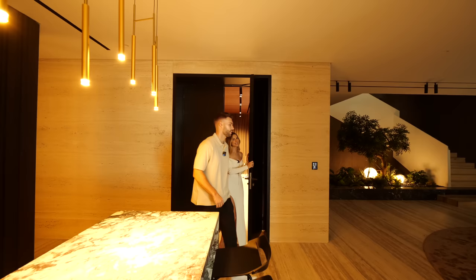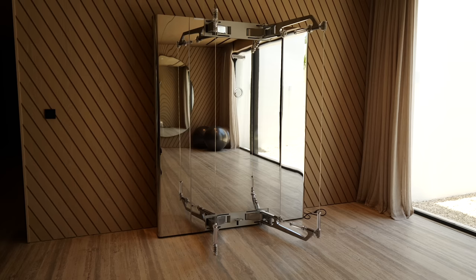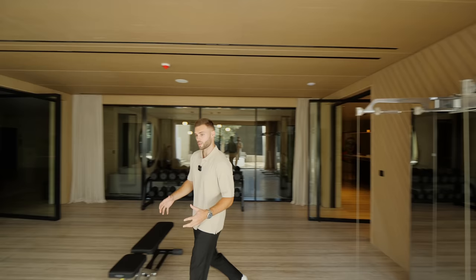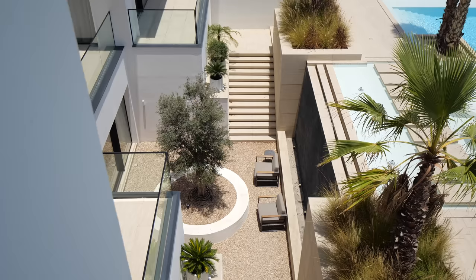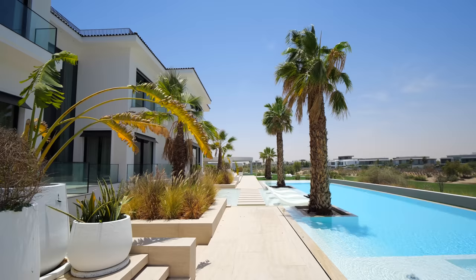We're gonna go into the gym to wake ourselves up. Beautiful natural light coming through. These are quite cool. Really top of the range techno gym equipment. Now you have direct access outside from here as well by these sliding doors. So I can just open that up nicely. And let's step outside for a moment. Appreciate this beautiful tree here, some seating around it. We then have the water feature and above that is the infinity pool.